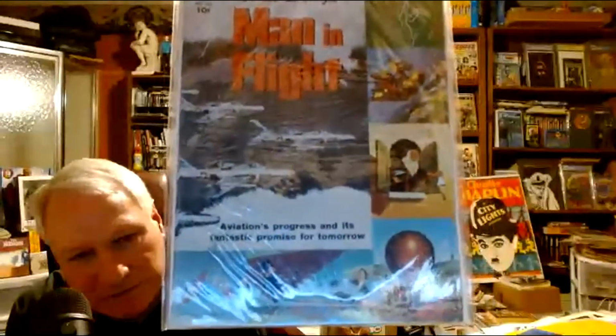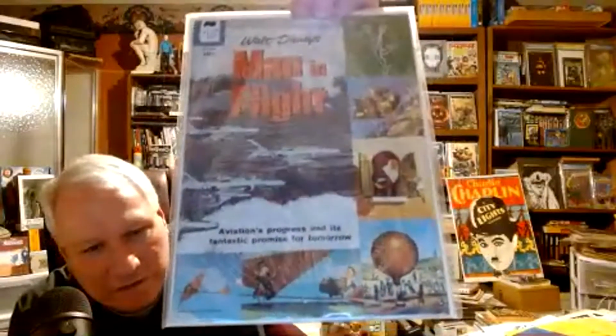I'm almost done here. Walt Disney's Man in Flight. This has Leonardo da Vinci, Aladdin on his flying carpet, early balloons, early kites, and jets. Man in Flight. This is number 836. Aviation's progress and its fantastic promise of tomorrow with Mercury pictured on there. Partial photo cover. Some animated, probably from the Disney studios. Sorry, the bag's kind of crinkled and old. Some of these need some love.